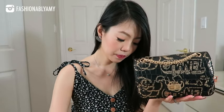They are capacity wise very similar, and as you can see side by side, they are very similar, just a different shape. I personally prefer and think that this shape is a lot cuter, but I do know that the majority of people do prefer the rectangle. But that's just personal preference, like I said. So here is a side-by-side look of them. My latest addition, this is the graffiti reissue from the 19A Métiers d'Art Ancient Egypt collection.